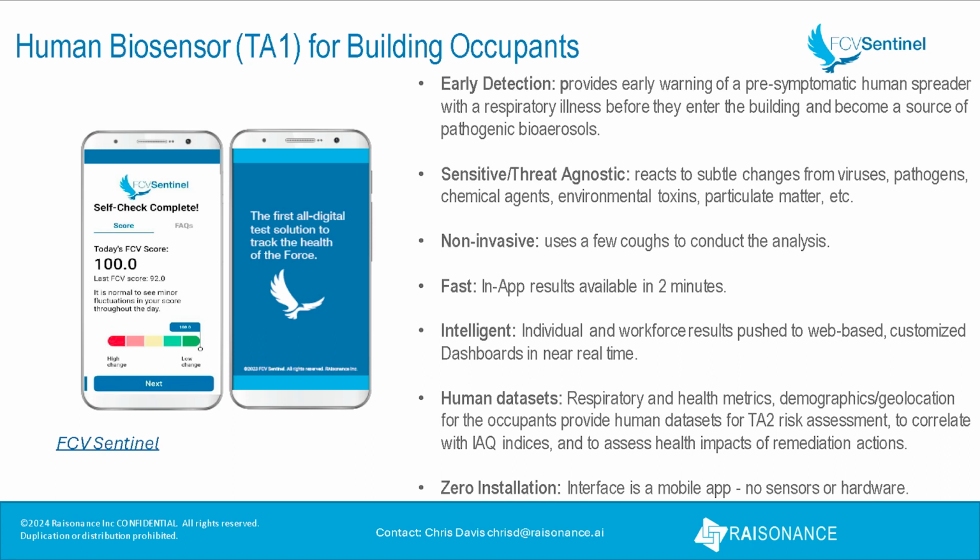pathogenic bioaerosols. Our software is sensitive enough that we can pick up respiratory changes caused by viruses, pathogens, molds, particulate matter, anything. It's non-invasive. The results are about 2 minutes or less in terms of where's my score? How do I compare to my baseline? And all of this data can be pushed to web-based and customized dashboards. So we would consider ourselves sort of a human biosensor, a TA1-H, shall we say.